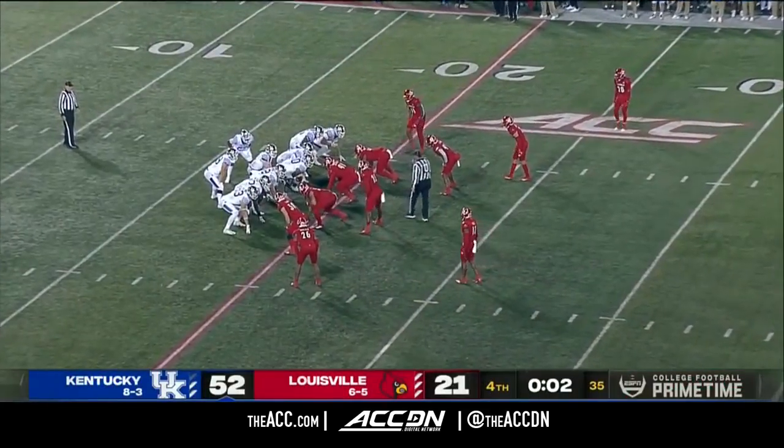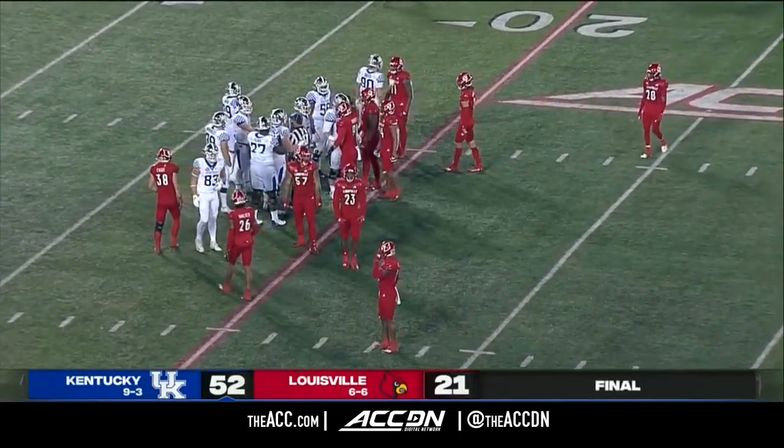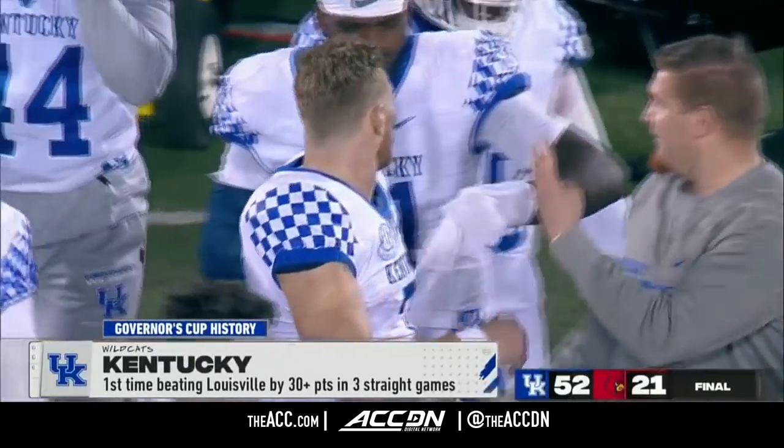Felt like leaving Penn State, we're giving up, but a lot of talk with his family and his father, and he has made the right decision. And Kentucky is definitely home for that man right there.